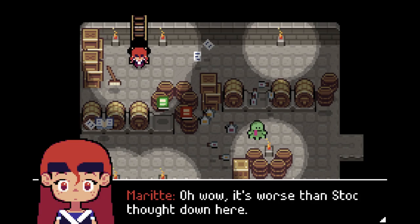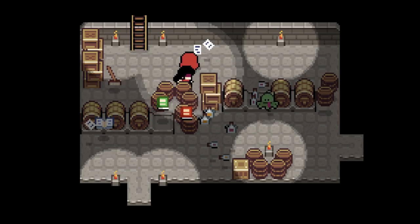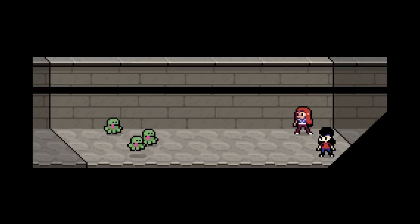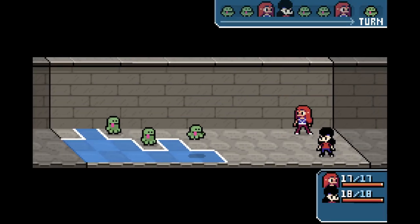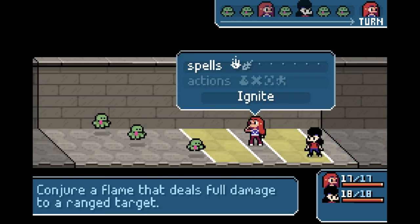Oh wow, it's worse than Stock thought down here. There's all sorts of magic going on. My goodness. Hello, ghosty. Okay, there's two of us now, so we can do more. Imagine the enemy's gonna get tougher too, though.